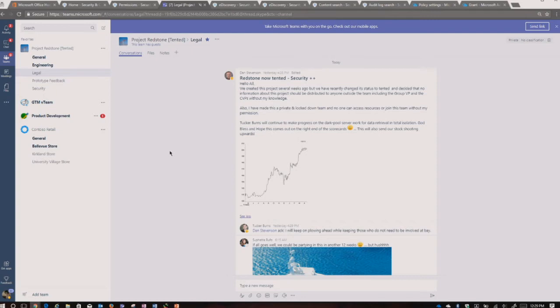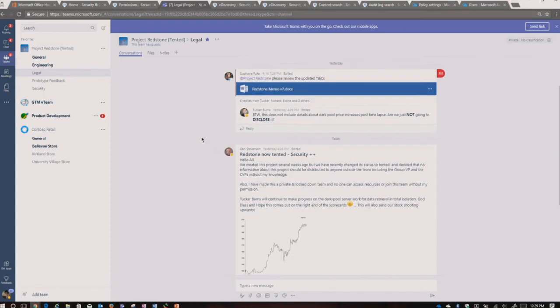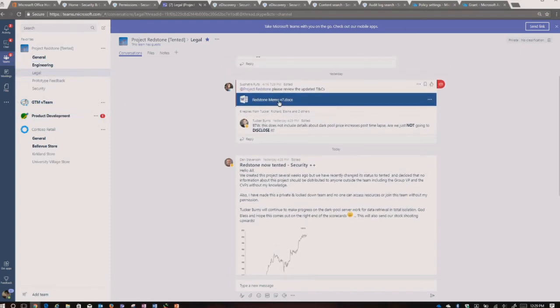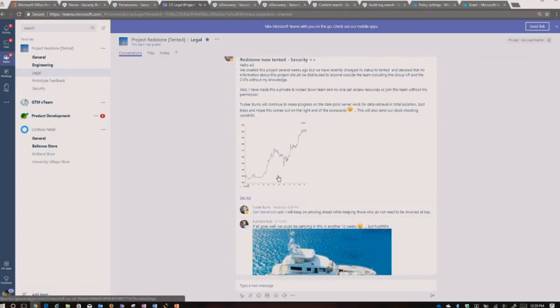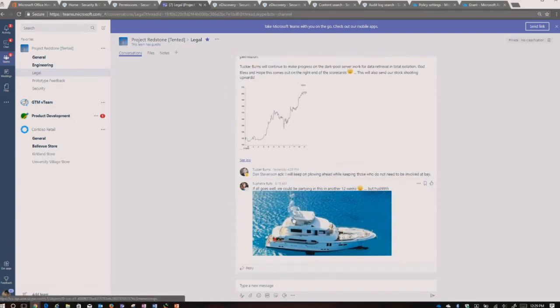So this is Microsoft Teams inside this tenant. And I'm in a project called Project Redstone, and it's called Project Redstone Tented. Surely there is something secretive going on here. I'm in the legal channel of this team, and it looks like Supatra is sharing a Redstone memo, and then Dan Stevenson is posting about some stocks and graphs, and then somebody's talking about buying boats at the end of the project. Surely that cannot be something great. Probably a little bit of foul play there, right?